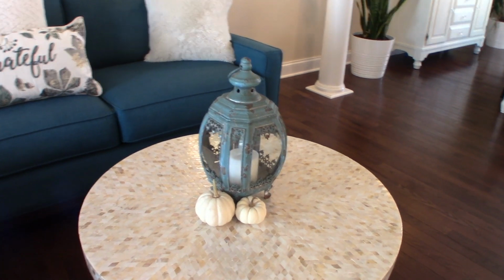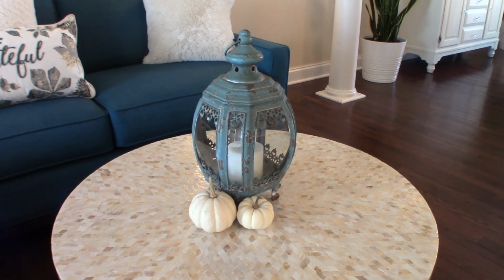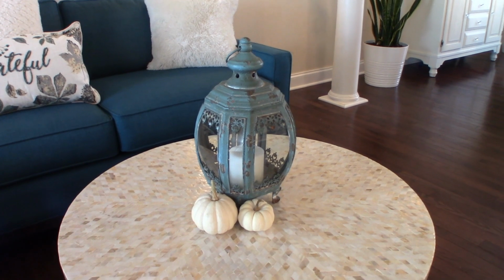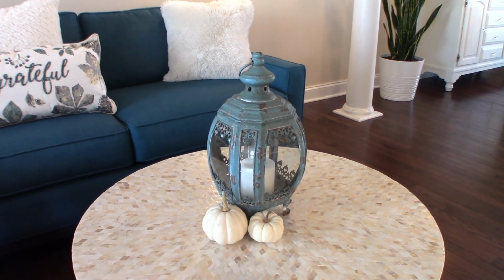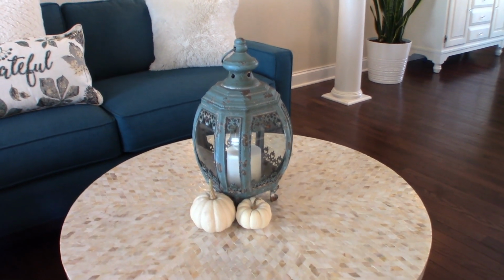Those are real pumpkins. I love incorporating some real pieces with faux pieces. I think it's nice to bring nature inside if you can. Drying pine cones is a nice way to do that. The pumpkins are a good way to do that. And I love the white pumpkins. I think they're so pretty.